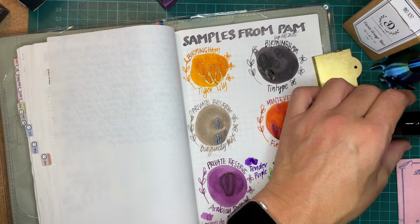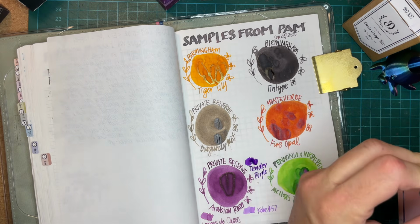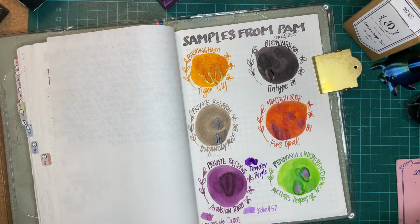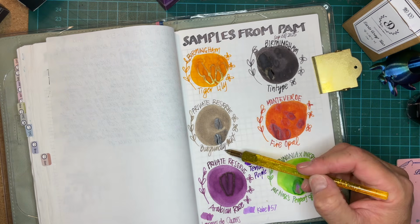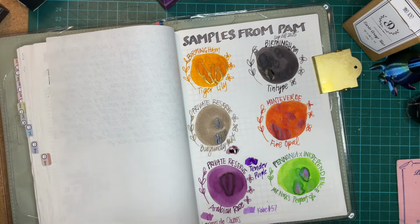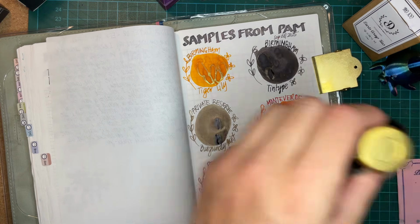Oh yeah, I don't usually use any Ferris Wheel Press inks. This one was a D-stash find because I feel like it's very similar to Sailor Shikiori Hara Hara. And since it was free, I was like, okay, I can take that.